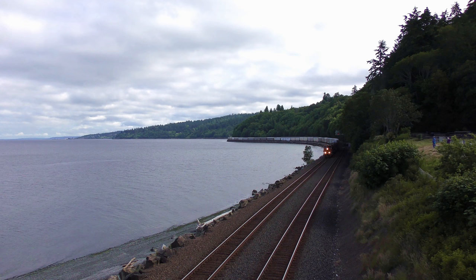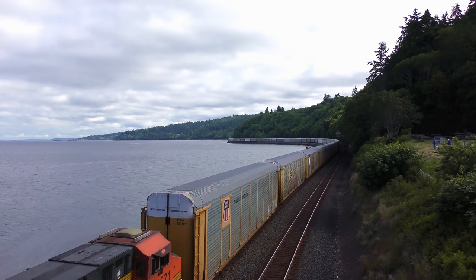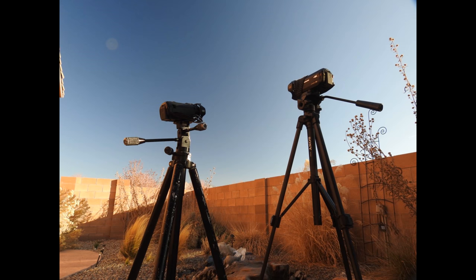Another essential tool for shooting quality video is a tripod. I know a lot of people handhold their cameras or phones when they shoot railroad video, but it always looks amateurish. If you want to produce a high quality product, a tripod is essential.